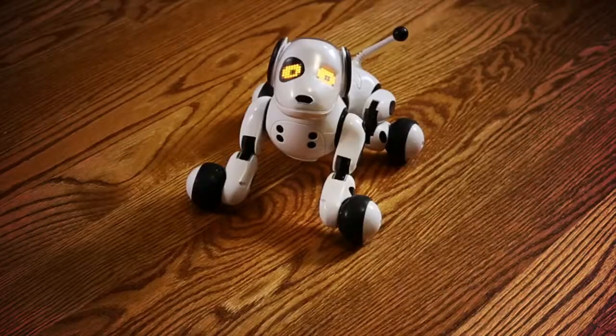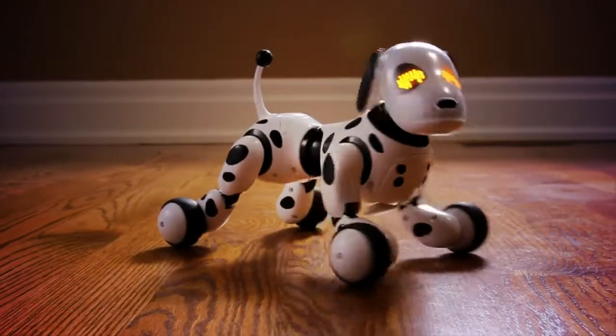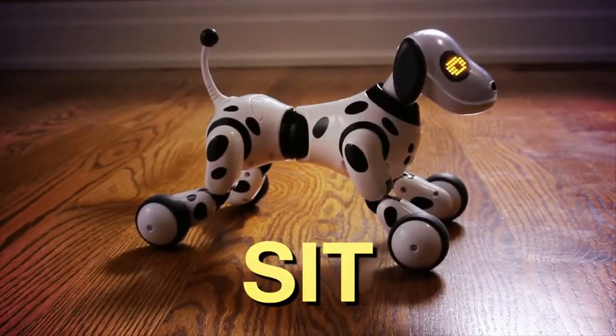So you've wanted a dog and your landlady isn't comfortable with the idea? Well, you might want to meet Zuma, the robotic dog. Zuma, as in Zoom Zoom, not like Zuma, our president, is a voice-controlled thoroughbred of a robot that takes away the hassle of cleaning up doggy doo.